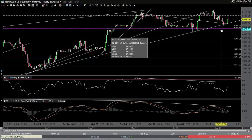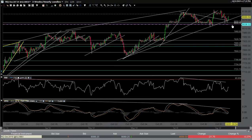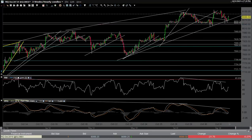So I said earlier today we need a break at 80.40, and we didn't do that. I can't recall if I've modified this trend line since that post this morning, but what hasn't changed is the 80.40 level. That's the level it needs to go, and you can see pretty clean reactions here on this trend line so far.